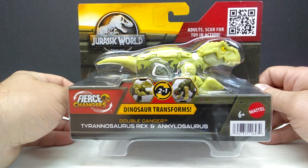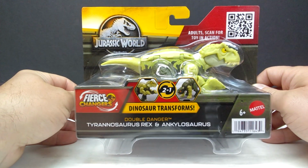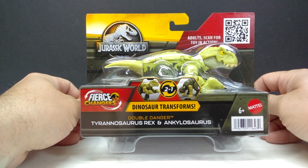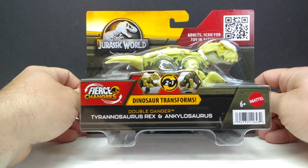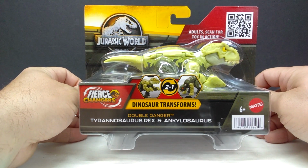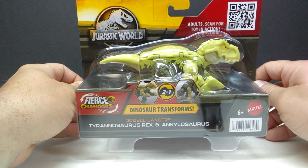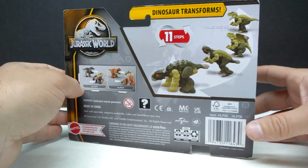But you can see this time we have the Tyrannosaurus Rex and Ankylosaurus. This is a different style figure from the others. You can see that this is in a smaller packaging, and the figure as a whole is smaller than the others. So I guess we have different size ranges for these as well. And there's, of course, the really big T-Rex version, which this is a T-Rex, but it's the small T-Rex, and then there's a larger T-Rex version that kind of turns into a Jeep, I believe.